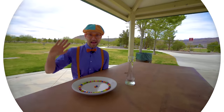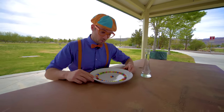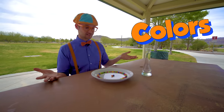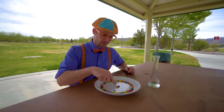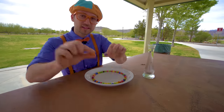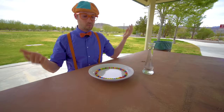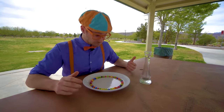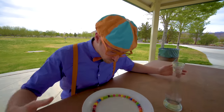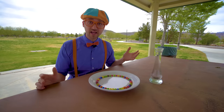Blippi! Hey, it's me, Blippi. And today, we're gonna learn about colors. Oh, and look at all of these colorful candies. Look at these, orange and blue. These were extra. Yum, those were so tasty.